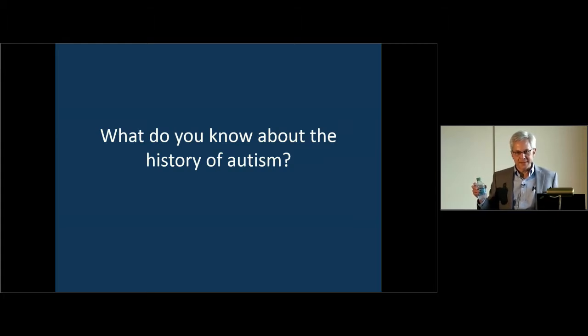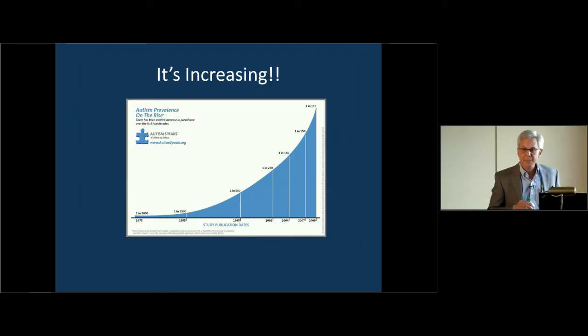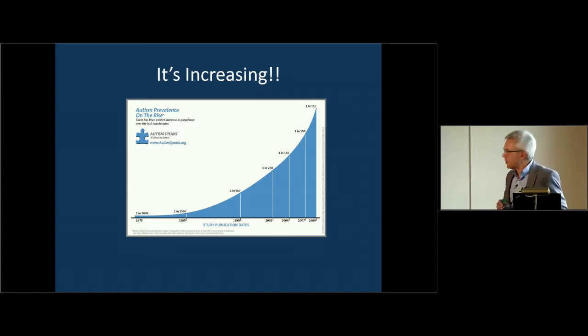Is there more or less of it? More, right? It's diagnosed much more. So that's one thing everybody knows, right? And that's our starting point. Autism rates are increasing dramatically. And there's a lot of debate about that. We're not totally sure if it's a real rise or a change in definition, but that is a starting point.